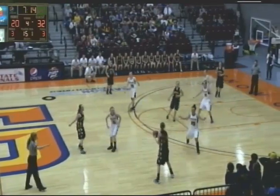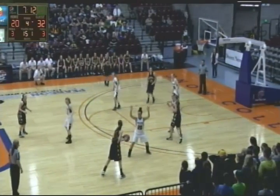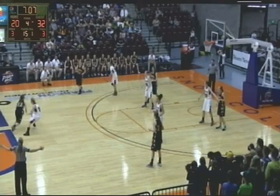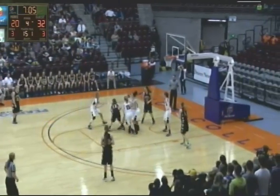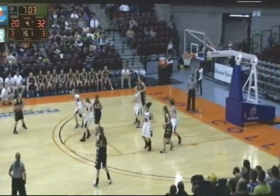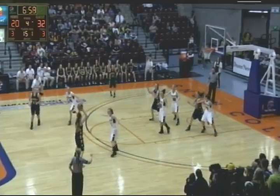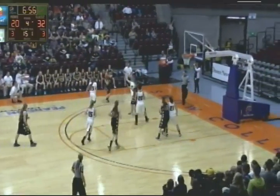Mitchell to Reber. Dumps it off to the right side over to Mitchell again. Now up top is Reber. Clock at 7. Reber makes a move, drives in. Defense is there, sucks in on her, has to kick it back out. But just more time continues to tick. Yeah, too much time is going off right here.